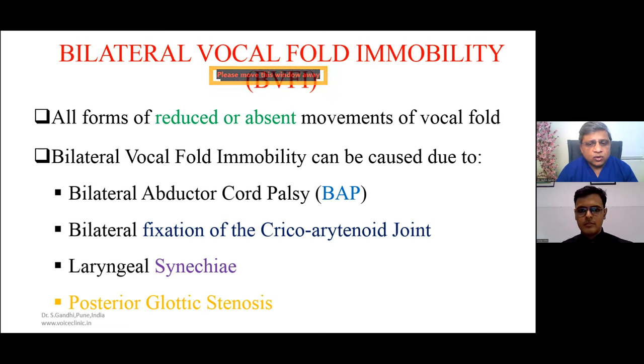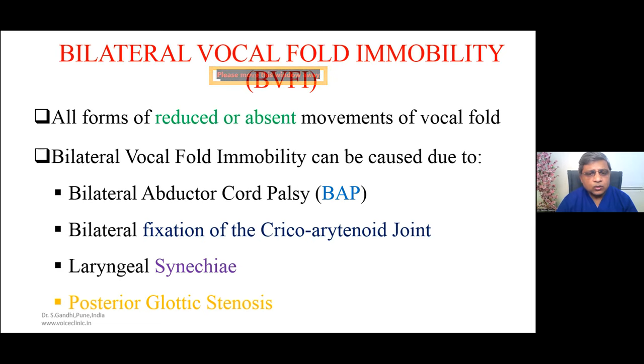Bilateral abductor vocal cord palsy, which is mainly a neurological lesion. Bilateral fixation of the cricoarytenoid joint, where there is nothing neurological, because of internal or external trauma. The cricoarytenoid joint may get fixed and cause immobility of the vocal folds. Or there could be laryngeal synechiae, especially in the posterior glottis.